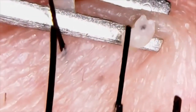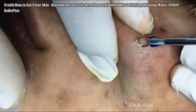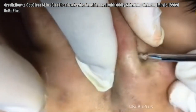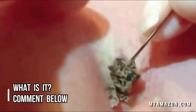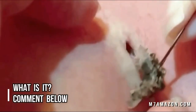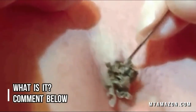Some factors can increase your chances of developing acne and blackheads, including producing too much body oil, the buildup of acne bacteria on the skin, irritation of the hair follicles when dead skin cells don't shed on a regular basis, undergoing hormonal changes that cause an increase in oil production, and taking certain medication.